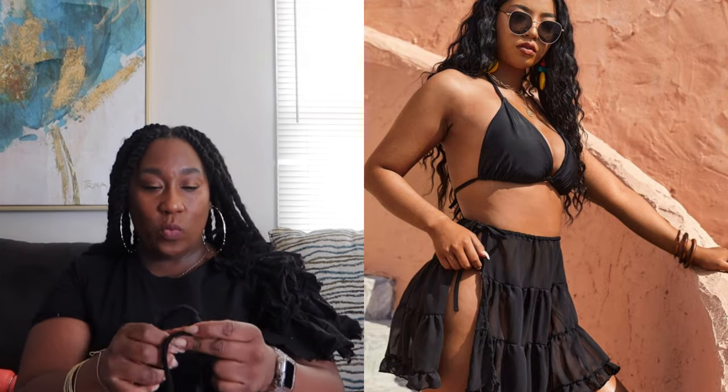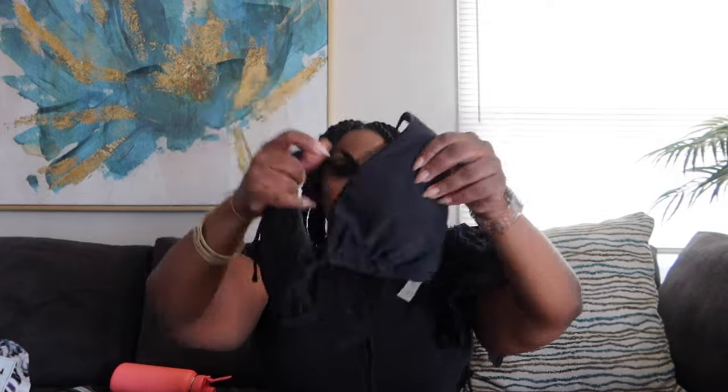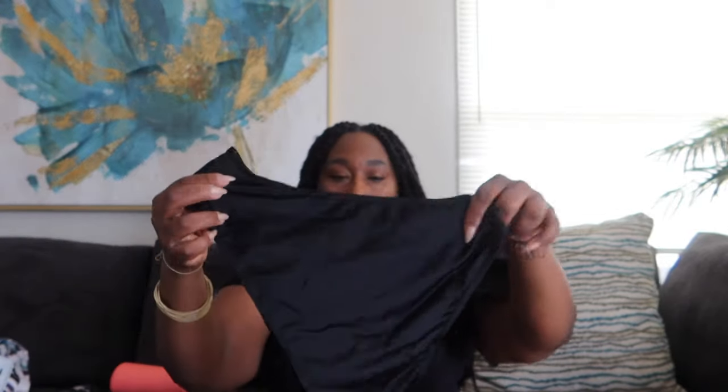The last bathing suit that I did get is called a 3-pack plus triangle bikini swimsuit and beach skirt. And it was $16, and I got it in a 1X. And pretty much it's, like I said, a 3-piece. Here's one of the tops, and the top is a triangle top. The bottom, I think this is going to be cute on.